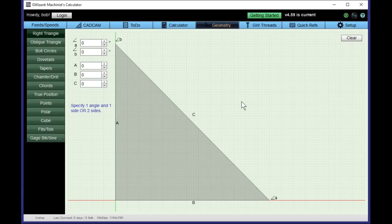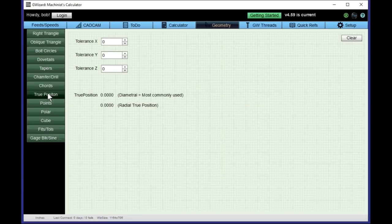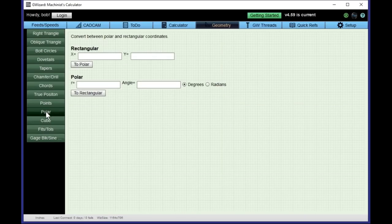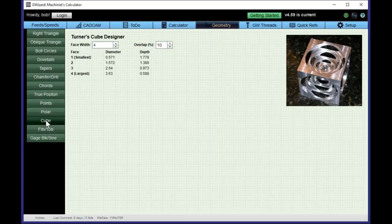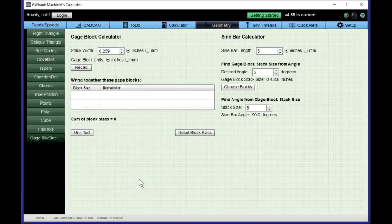We've got a whole raft of geometry calculators that help with all sorts of shop math, everything from trig calculators to bolt circles, to true position for the geometric dimensioning and tolerancing crowd, polar coordinates, Turner's cube calculator, fits and tolerances, and a gauge block calculator for sine bars. Which blocks should I stack to get a particular measurement, and what do I need to do to get a particular angle on the sine bar? So lots of good tools there.